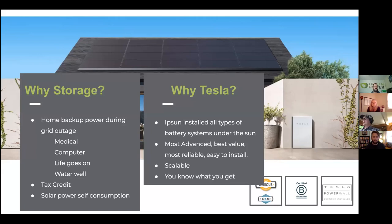They also might be without power longer than those of us that live in larger cities. And also one of the major reasons to get a Powerwall now paired with solar is we still have a 26% federal tax credit that's still available. The way the tax credit is written, you have to have the battery or Powerwall backed up by a renewable source. So that'd be solar in this case.